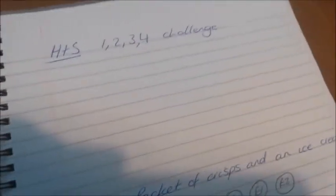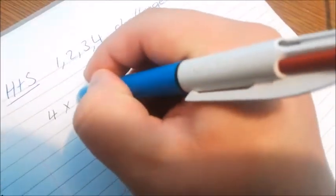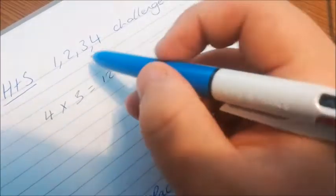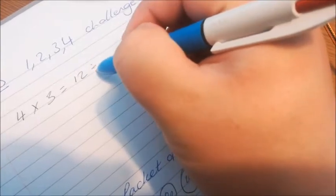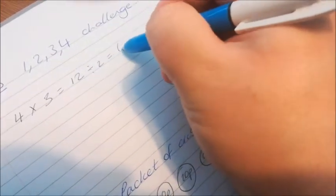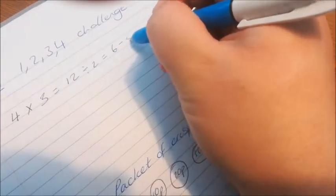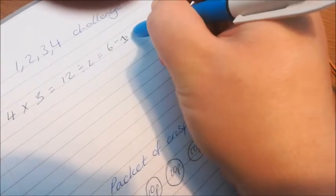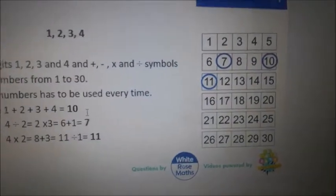So let's go for our first one. I'm going to start with 4 times 3, which equals 12. So I've used the numbers 4 and 3 so far. I'm going to do 12 divided by 2, which is 6. So I've used numbers 4, 3, 2. Let's go 6, take away 1, which would give us 5. So then we go back over to the grid or wherever you're jotting it down. Right now we can cross off 5. Good. Let's do another one all together.